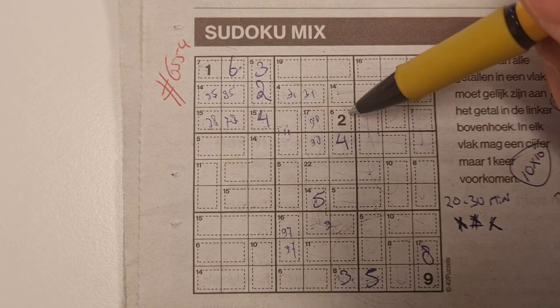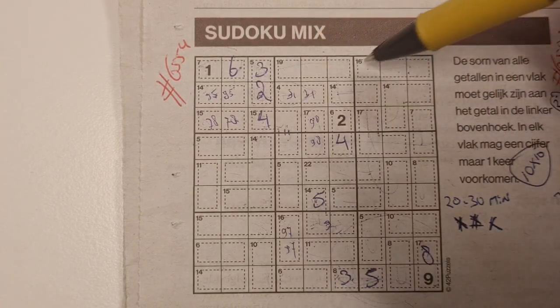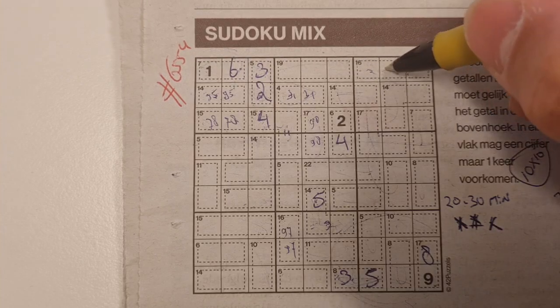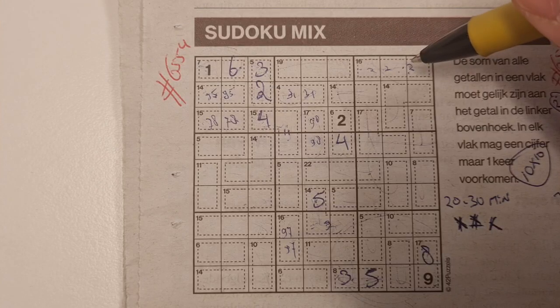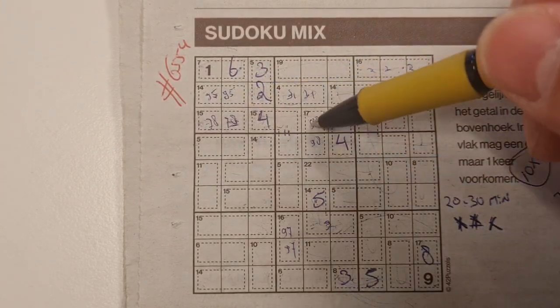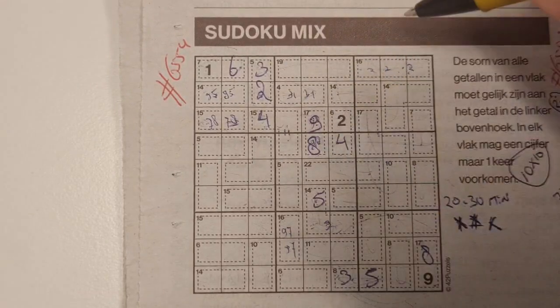Yeah, we have a 2 in this row, 2 in the middle row, second row. So in the first row, only 3 places for the 2 should be in the triple box of 16. Okay. We have an 8 here in one of those 2 boxes in this row. So this box can't be an 8 anymore. This box should be a 9 then, and that box should be an 8 then. Okay.